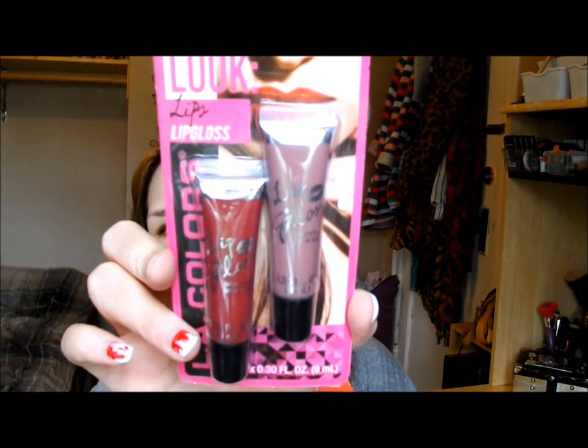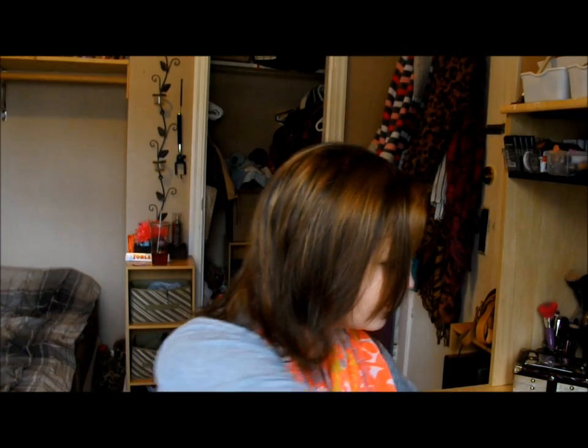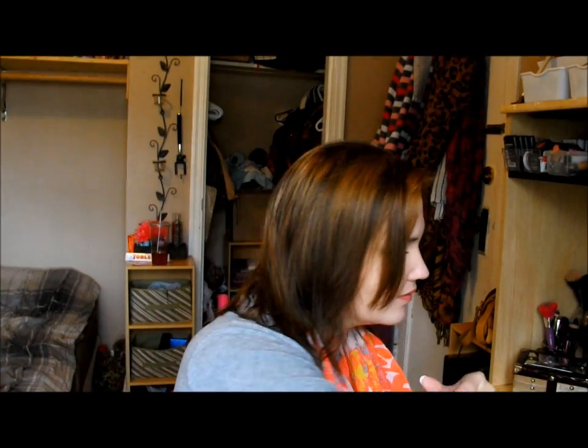Get into this one. There we go. Okay. First thing is Get the Look Lip Gloss, LA Colors, little, in red and nude. Little lip glosses. Cool. And an e.l.f. Pink Lemonade. I love e.l.f. Ooh, LA Colors Natural Shine. I don't think I've tried any of these new ones. It's exciting.